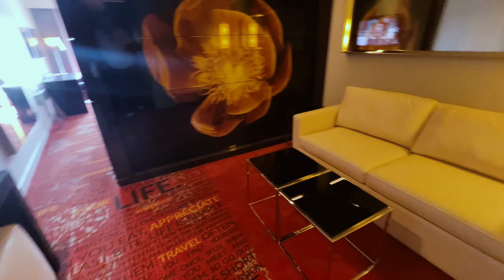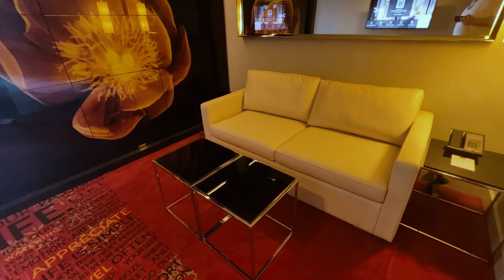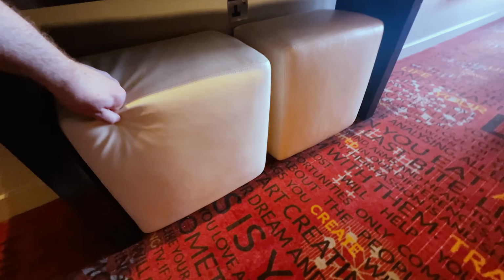Okay, so this is room 968 at the Plaza Westminster. So, to kick things off, we've got the living area here. Nice two-seater settee. What we got here, a couple of poufs. Yeah, a couple of poufs under there.